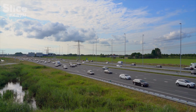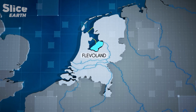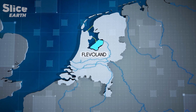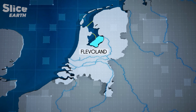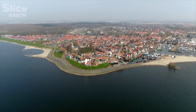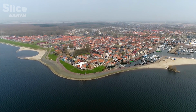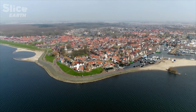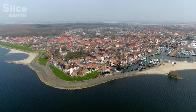And the first region that might risk being wiped off the map is Flevoland, the suburb of Amsterdam. This immense polder, this land reclaimed from the sea, is today the area most at risk. 400,000 people live and work here, a population comparable to that of Manchester or Miami. It is absolutely necessary to ensure its safety.